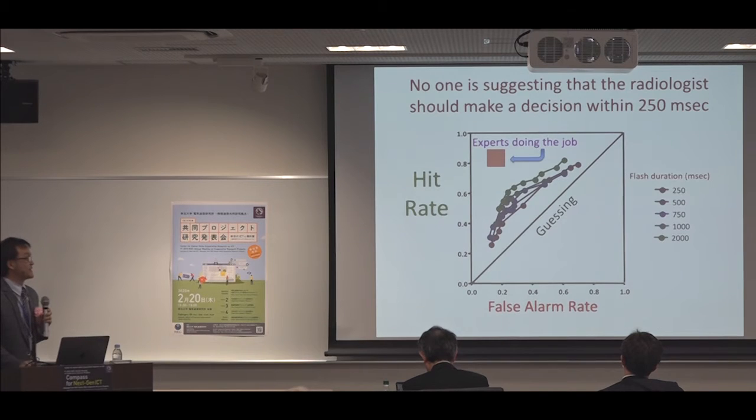And of course, we are not suggesting radiologists should just flash the image and do the medical exam, because when you compare to regular practice, the performance is in the upper right corner. But the thing is, even as short as 250 milliseconds, they already grab some global information.